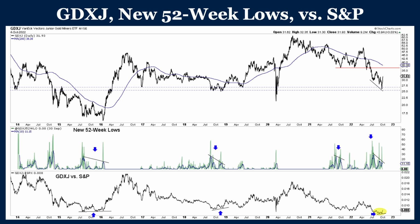Now, in the middle there, we have the new 52-week lows. And whether you're looking at it nominally or you're looking at the 10-day moving average, which I like to do, I drew the lines based on the 10-day moving average. Those are all positive divergences where GDXJ made a lower low in those cases, or it came really close to in 2018. And yet, the number of new 52-week lows was much lower than it was previously. So that means that the market made a lower low, but the number of stocks making a new 52-week low got lower and lower. So again, you tend to see these divergences around major turning points.